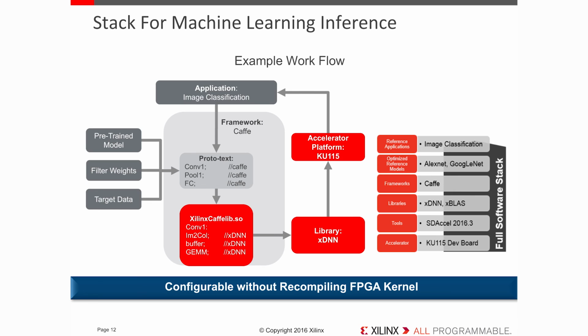The key things we are doing are these boxes in red that you are seeing. We are providing a one-to-one translation for some of the key machine learning functions like Conv2D, or if you want to do maxpool, or ReLU. And as well, if you want to do a fully connected layer, there is a one-to-one translation.